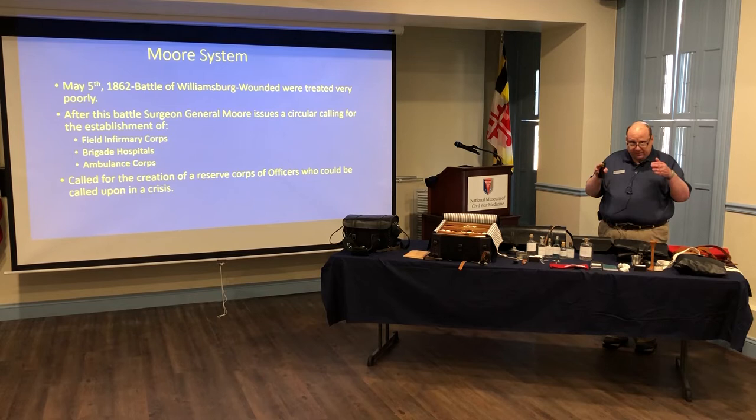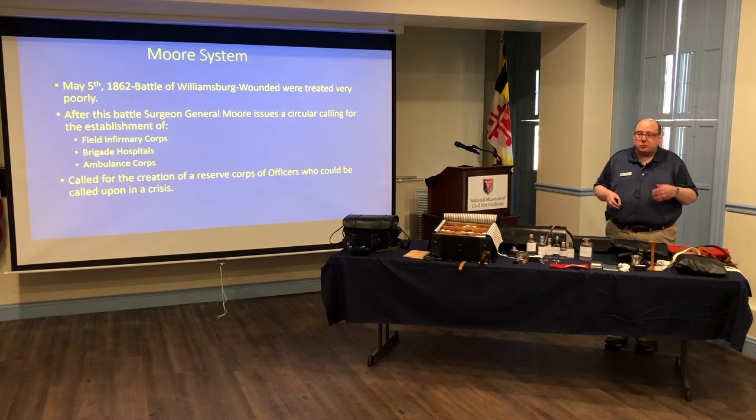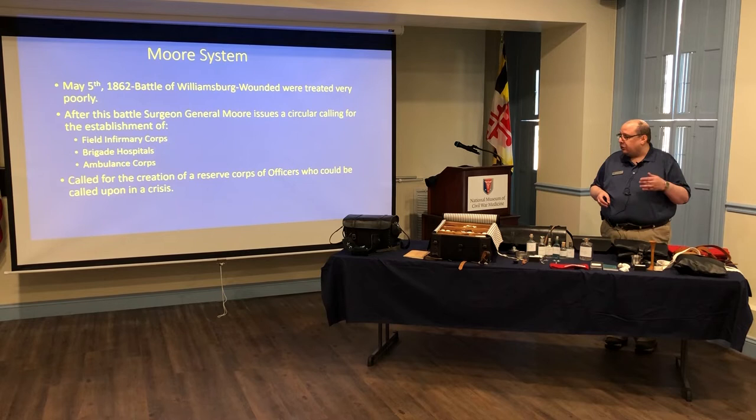What they would do is take all the operating surgeons and put them together, and bring all of their supplies together, centralizing everything. Then you would have a chief surgeon in the brigade, the senior surgeon, in overall charge, and an ambulance system created. Now, with the problem of the number of medical officers, Moore also called for the creation of a reserve corps, basically having officers who could be called upon in a crisis to deal with the shortage in the number of doctors they had.